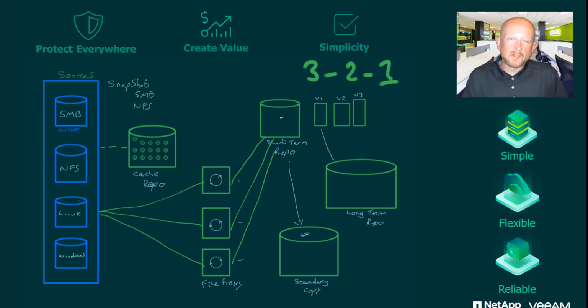Just before we finish up here, I just want to mention some of the restoration flexibilities as well. That's one of the reasons that we produced this very powerful NAS feature, because we wanted to provide flexibility in restoration. So not just being able to restore to the same place or just entire file shares. So we have three main types of recovery. We can recover the entire file share from either the short-term or the long-term repository to the original location, a different location, different hardware, so very flexible on that.